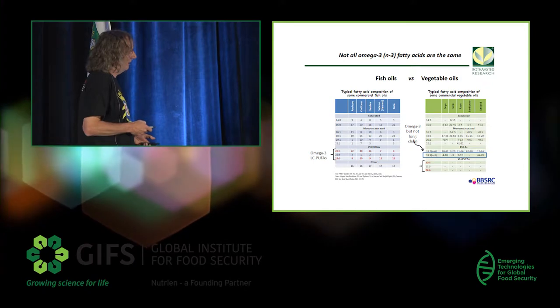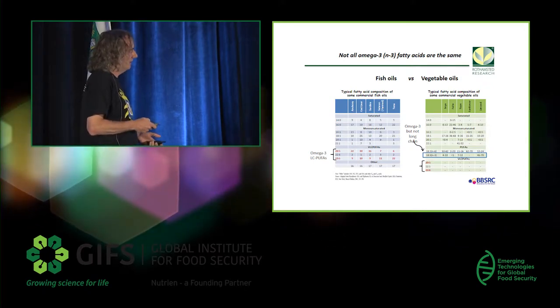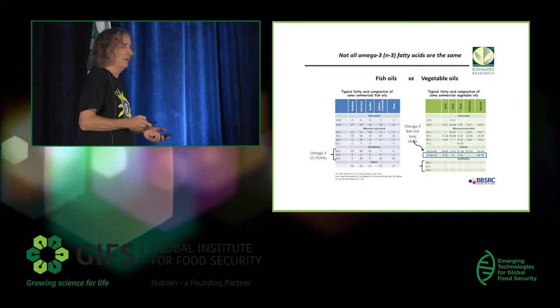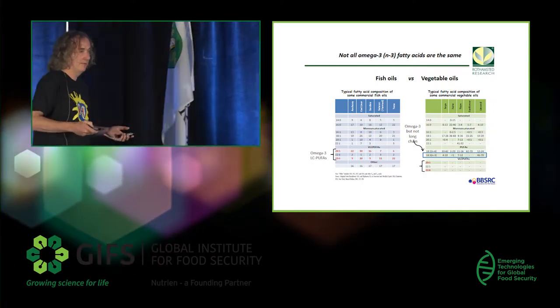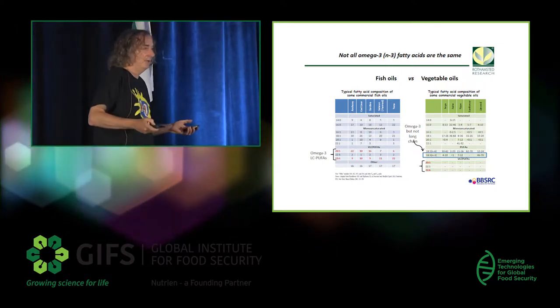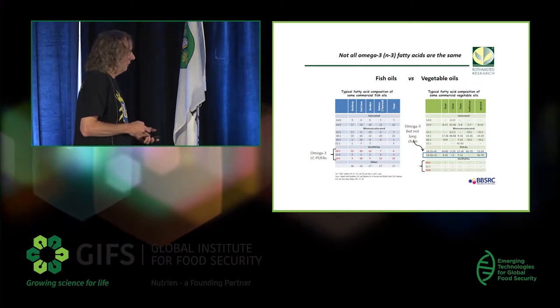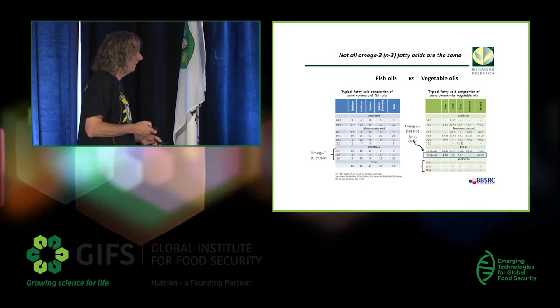This is alpha-linolenic acid, and it is an omega-3 fatty acid, but it doesn't give you the health benefits. So you can eat a diet that's very rich in linseed or flax, but it's not going to give you the same health benefits as omega-3 fatty acids that you find from fish oils. It just doesn't. And anybody who suggests otherwise really doesn't know the literature. It's these fish oils that give you the health benefits.